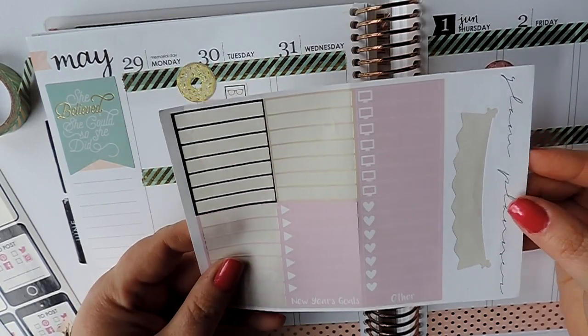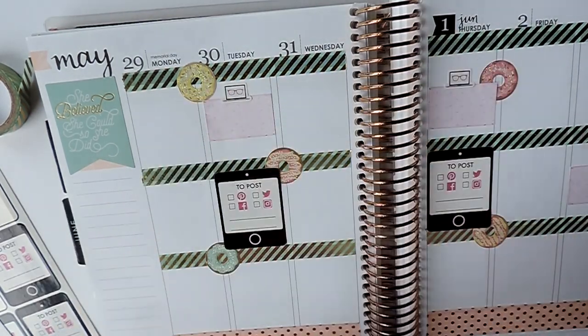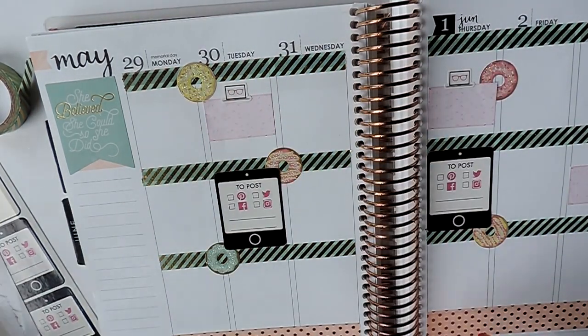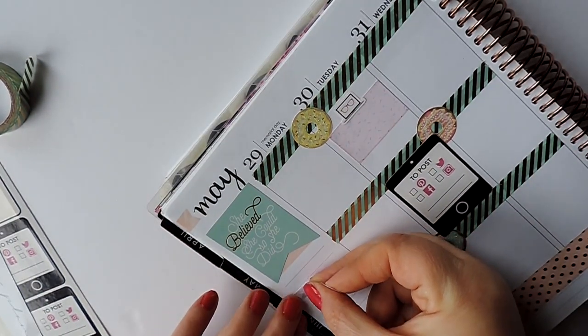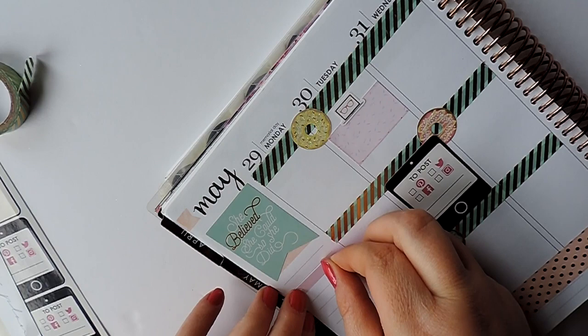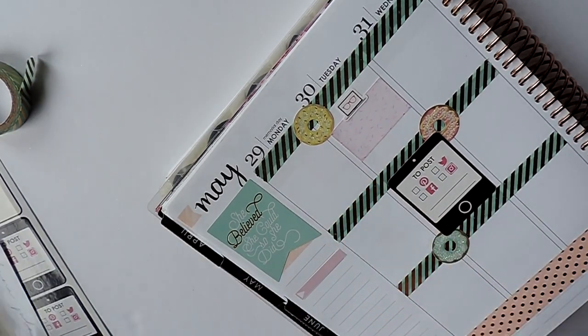Now I'm going to work on my dashboard. I have these left over from another kit that I had a long time ago. So I'm just going to put my top five for the week down. Just something cute to mark off my top five goals for the week.